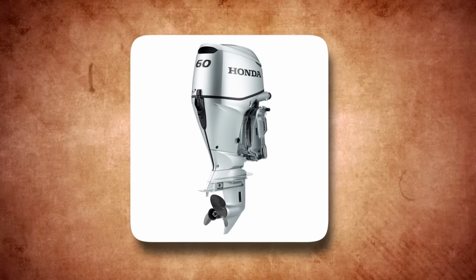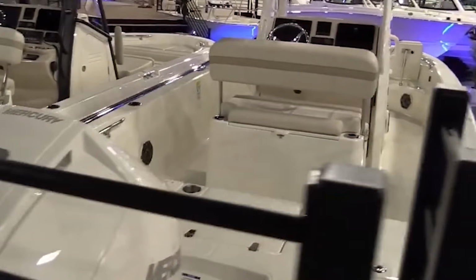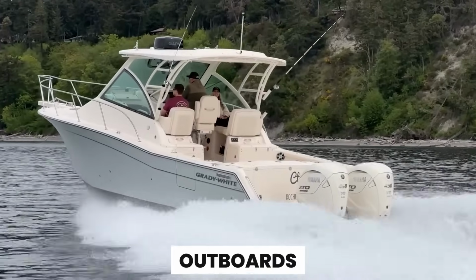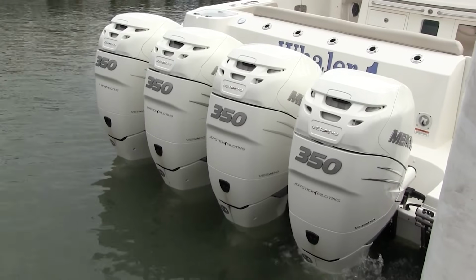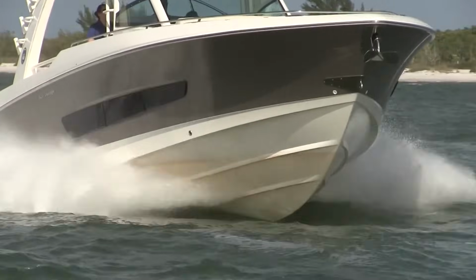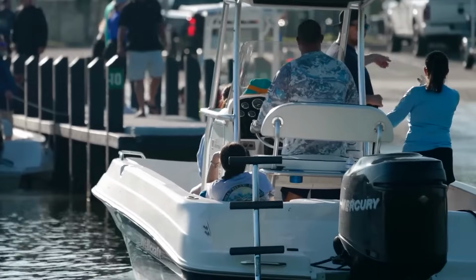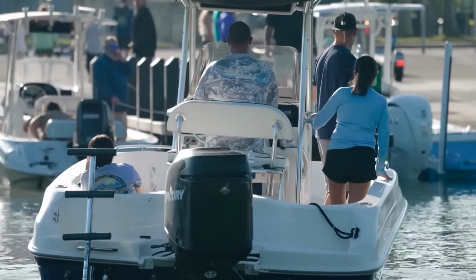Now, petrol engines, they're like your fun-loving cousin who shows up late to family dinners but brings the fireworks. You'll mostly find them as outboards, hanging off the back of boats like oversized power-packed appendages. Lighter, easier to service, and often more affordable up front, petrol outboards are ideal for smaller recreational boats, water sports, fishing, and quick coastal runs. They're the go-to for weekend warriors and lake legends.